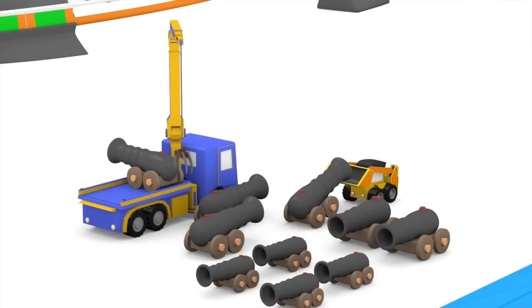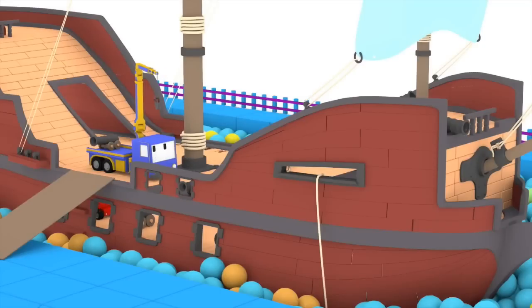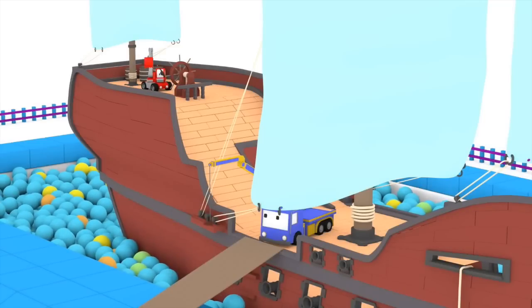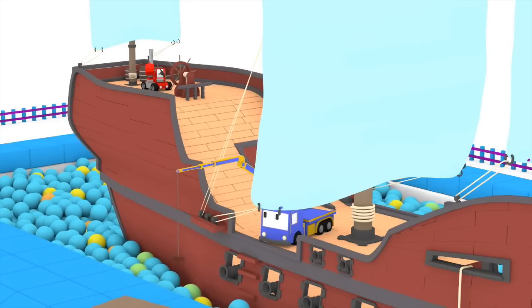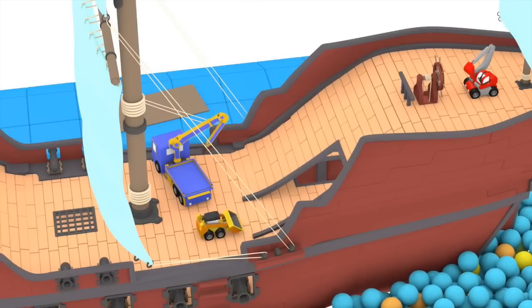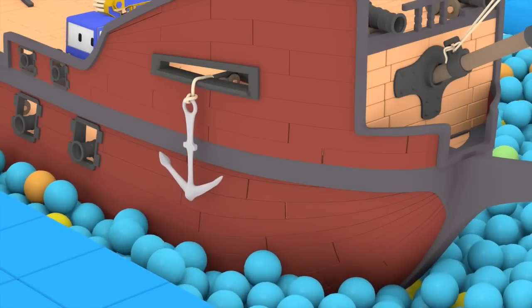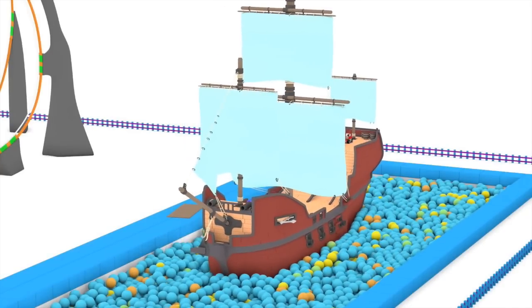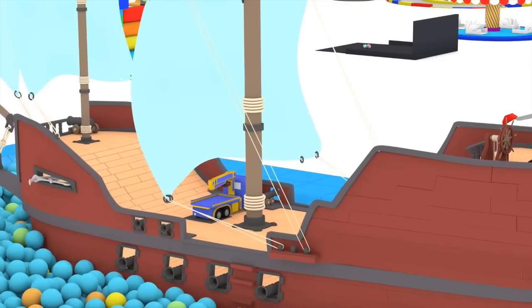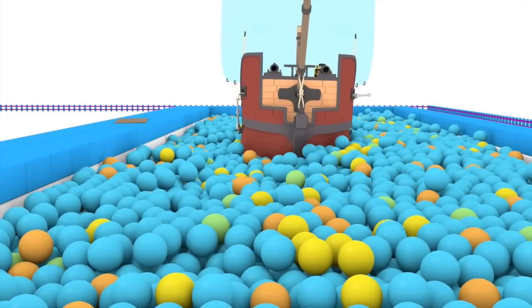Now it's time to add the cannons. That's it! The ship is ready to sail. Hang on, everyone. Wow! It feels like the ship is out on the ocean.